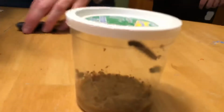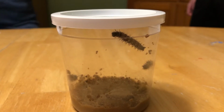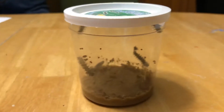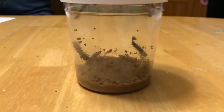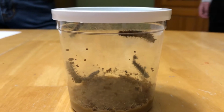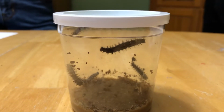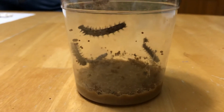Okay, so let's take a look at our caterpillars. Look at how much they have changed. Oh my goodness. How have they changed? What do you think? That's right, they have gotten so big and sort of fat too. They are chubby little caterpillars now. They have eaten a lot of the food at the bottom of the cup. And what else do you notice in the cup now? I see 5 bigger caterpillars that are bigger and fatter. And what else do you see?